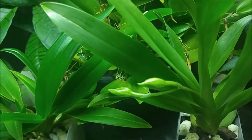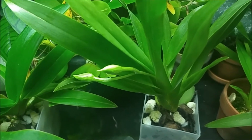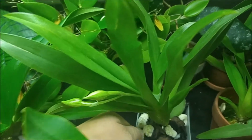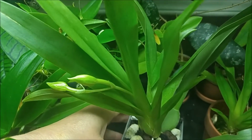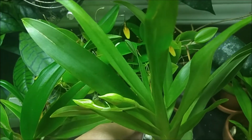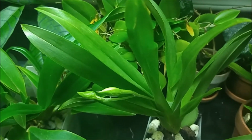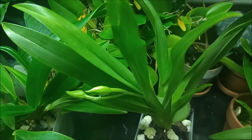And here are some new buds that I have. These are Miltoniopsis buds. Miltoniopsis Hawaiian Punch 'Kalapana'. This is my pride and joy because I just started to try Miltoniopsis. It's a totally new genus for me. Bresketsal gave me three or four divisions actually, and so this one is already spiking for me. That's very neat. I like it. I read that they're hard to grow. They don't seem to mind being in my tank.